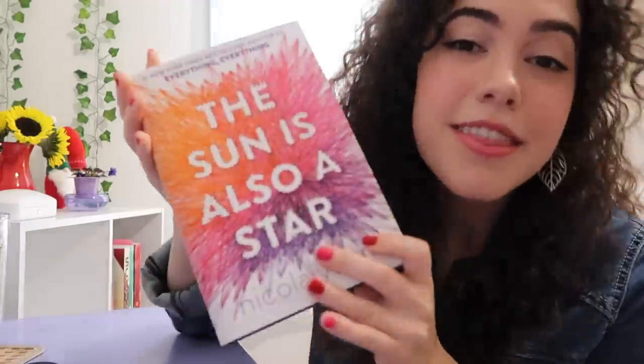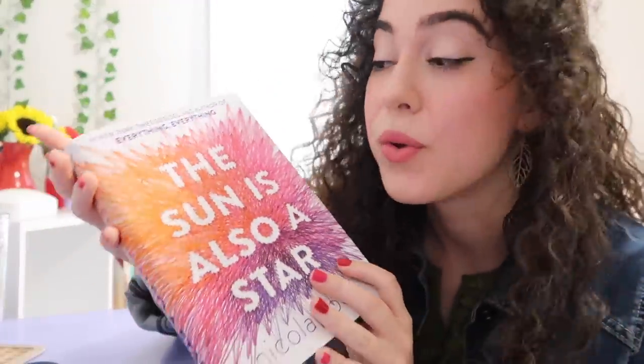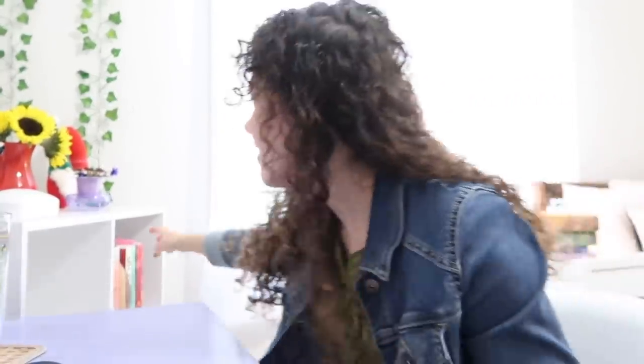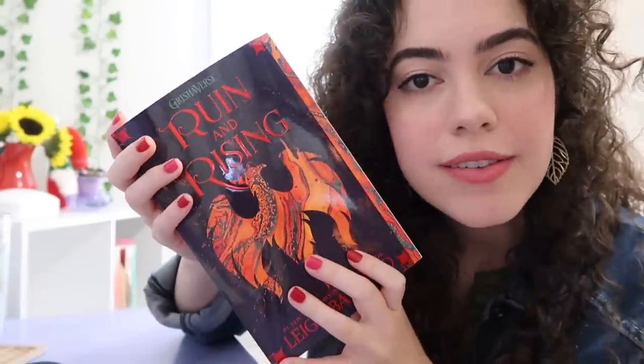The thing is though, that I only have one book on my entire TBR that fits astronomy, which is to have the word star in the title. That is The Sun Is Also a Star by Nicola Yoon. Yes, I have not read this yet. Also, guess what? I only own one book on my TBR that starts with an R. That's the prompt for Defense Against the Dark Arts. It is Reducto, read a book that starts with an R. And guess what? That book is Ruin and Rising, the third book in the Grisha trilogy.